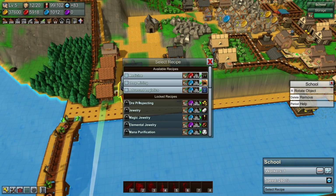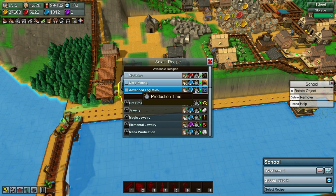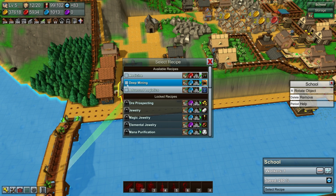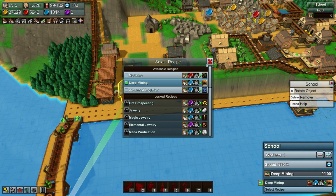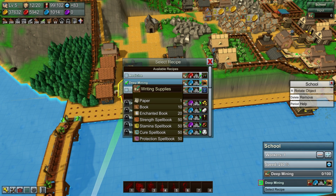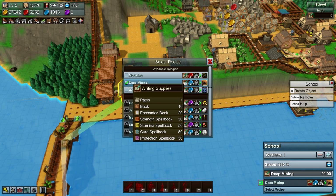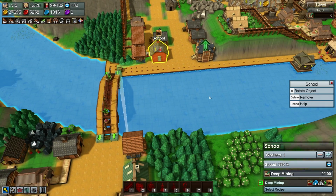Right, well, the first thing we want to do is get to deep mining as soon as possible. Now, that's going to be using up our blue coins. Expensive, but necessary. It's going to take 15 writing supplies. Oh, 2 books. Well, 1.5 books for that. That's actually quite a lot.